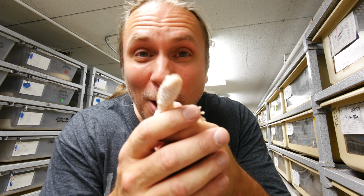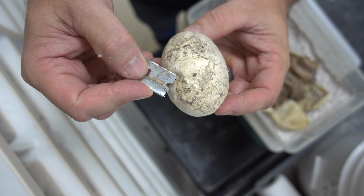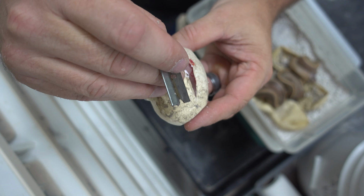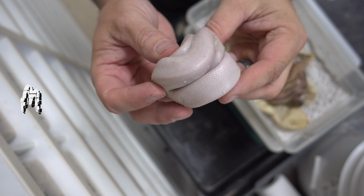Alright guys, so I haven't updated you on my little albino Nile monitor since I got him. And here we go. What do we have in here? Oh, it's another little blue-eyed leucistic in there.